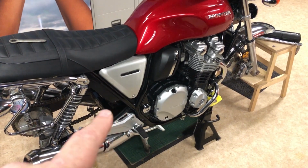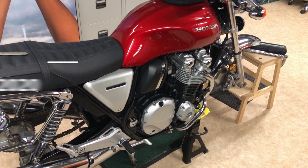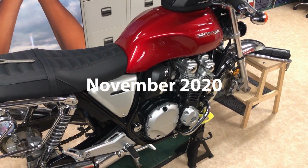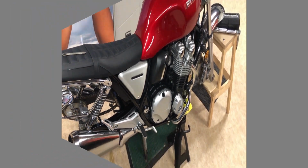I reckon if I bought this bike again now, I bought this in November, it's now March, and I reckon the average price of these has gone up by about 700-800 euros. Maybe, no, 700-800 pounds actually.